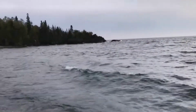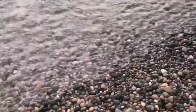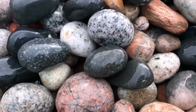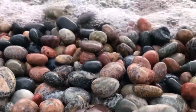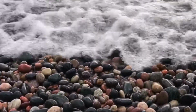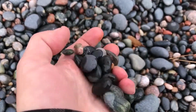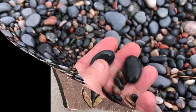Now we're at Sawpit Bay. This is one of our original favorite spots where we used to come. This is where we find all our nice epidote, unakite. Stopped here really quick to get some small pieces of basalt, the little black rocks, because I'm making them for my dragonfly tails.